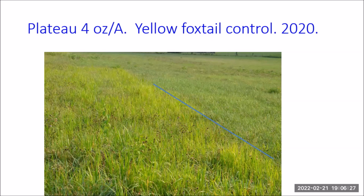And this was in 2020, where I'd sprayed a field and left an area in here, whereas my neighbor accused me of not being able to see or drive straight. I actually left that on purpose. It was about my first effort of looking at Plateau there. So that really was impressive to me. And so we know we can get decent control of that.